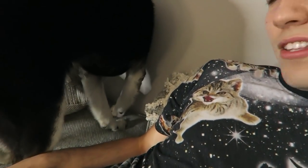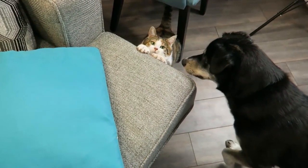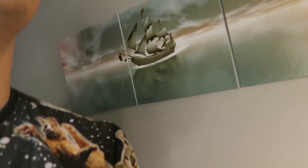She's just got her face in the couch. I don't know what she's doing. What are you doing? How about we spend some time? Hey, how about we pet each other for a little bit, okay? I'll do most of the petting, don't worry. Hi. No, hey, don't do that.